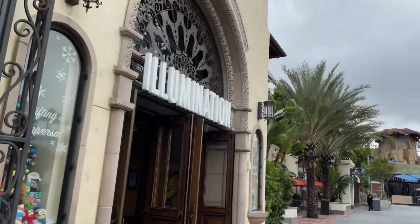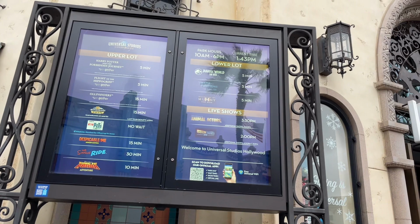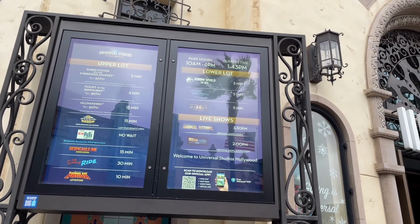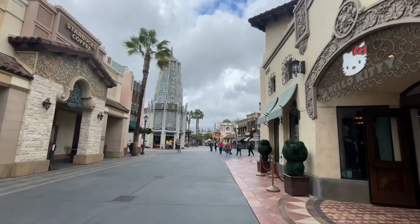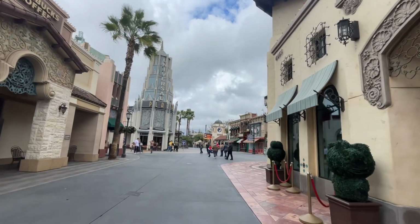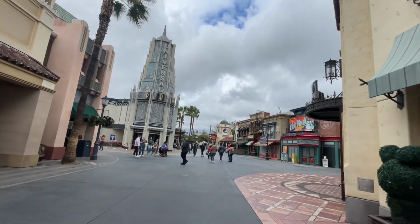But let's take a look at the wait times as of right now. The highest wait is for the Simpsons ride, posted at a 30-minute wait. Everything else is 5 minutes, and still no Waterworld. But on the studio tour, Jaws is finally back open. It just reopened, I think, 2 days ago.